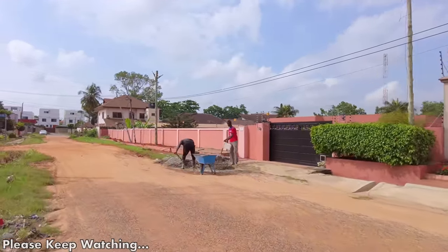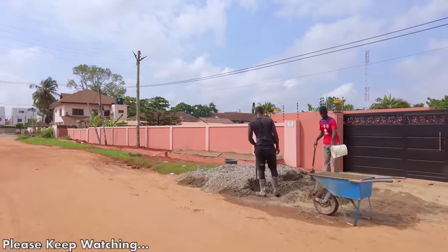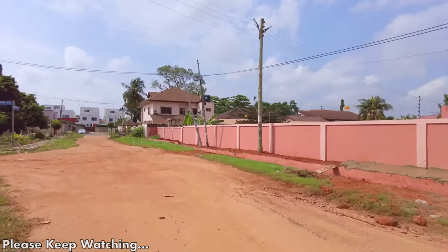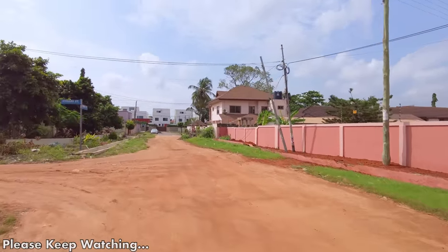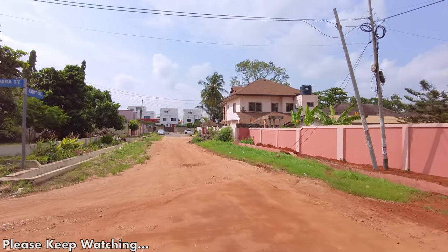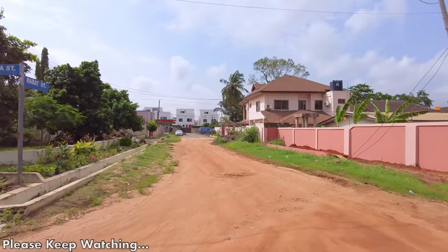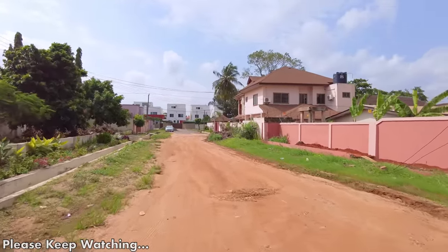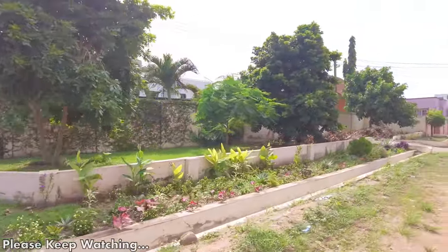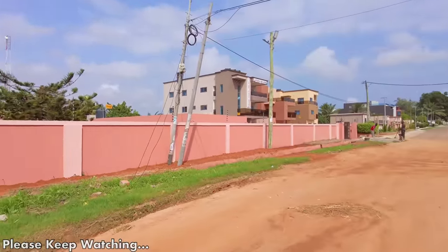Masons, they are working. I think they are building something inside. And pause a little.